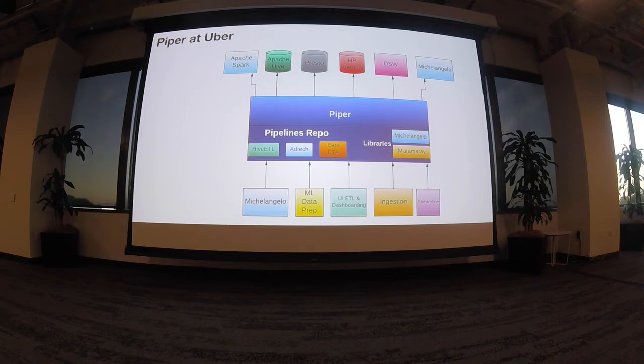Also in the middle section, you can see that teams have written libraries to enable users to use these tasks off the shelf. For example, the Michelangelo team, which is the machine learning team at Uber, has added libraries for machine learning or deep learning, as well as feature creation. So users can now use these tasks within their workflows. Also, the ingestion team has added libraries for Marmaray, which is an open source tool for ingesting and dispersing data. So this allows users to also leverage these tools in their pipelines.